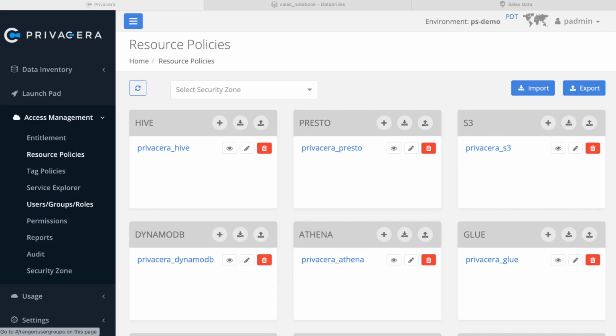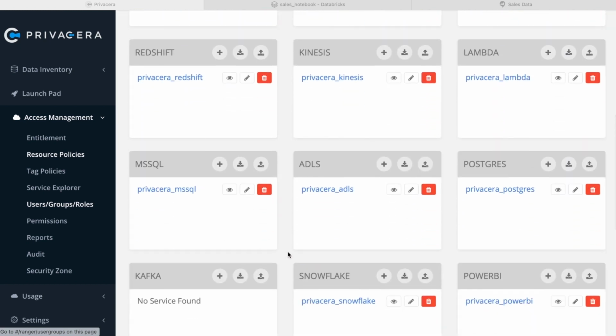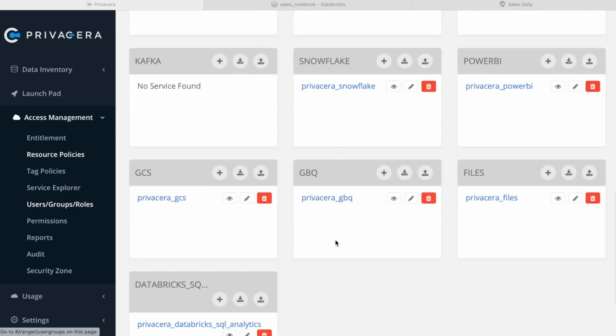So here I have three different services running. I have the Privacera portal running here. The Privacera portal is where you centrally manage all the policies. We support almost all the cloud services, whether it's Trino, Presto, S3, Athena, Redshift, ADLS, Snowflake, even Google BigQuery. So you manage the policies in one place, very similar to Ranger.